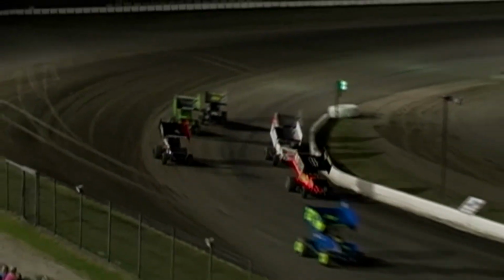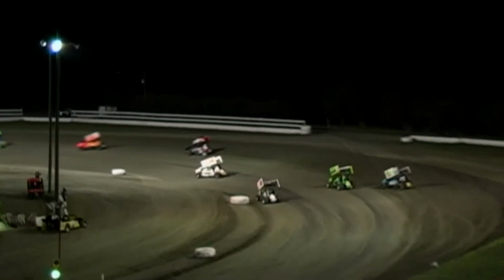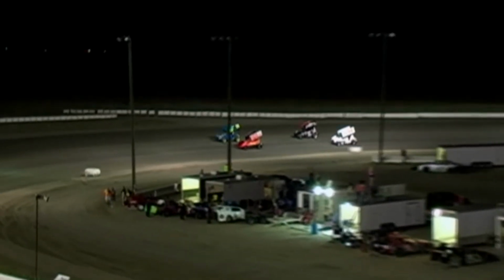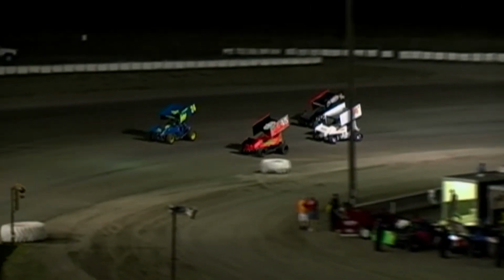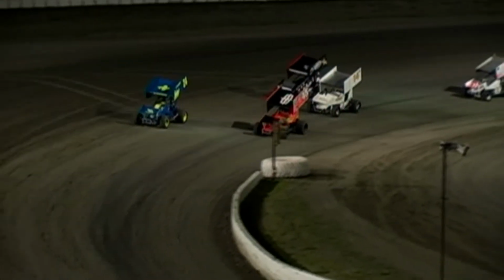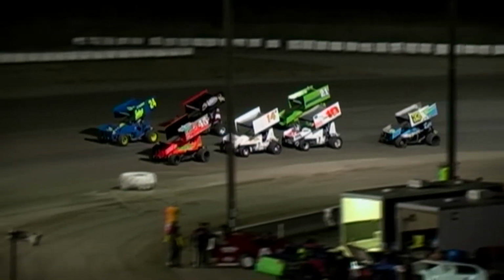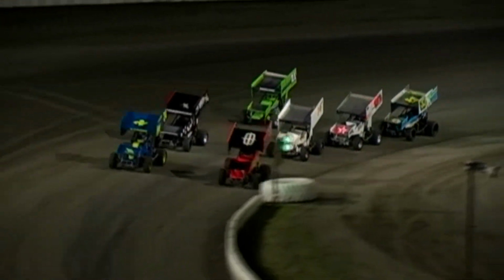Whoa, I'm thinking that one's not going to fly. So we're going to go back to caution. And I'm thinking the 24 of Joseph Casper is going to say, hey, turn number 4, side-by-side start. That's what we're looking for. Closing in. Here we go. Much better.